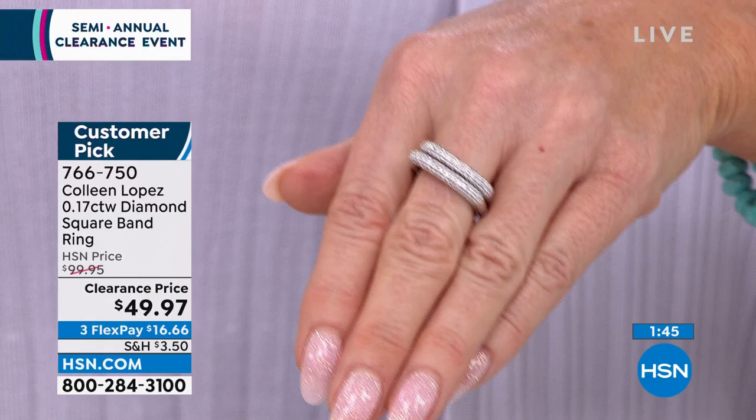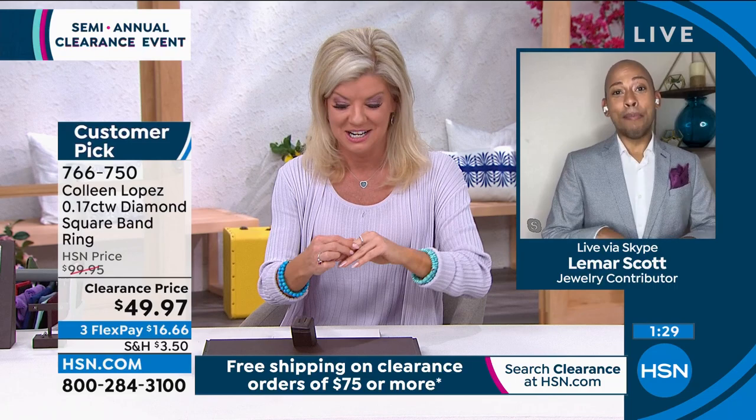I'm going to go right out to Lamar. Diamonds are a girl's best friend here. I am blown. I mean, really? This for under $50? Well, I think diamonds are a girl's best friend, but only when it looks this good on a ring. This is my pick of the hour. This is the ring for me. I think it is stunning. And I love the square shape. We call this a Euro shank.